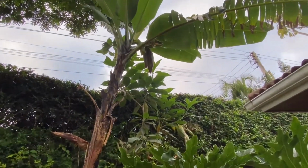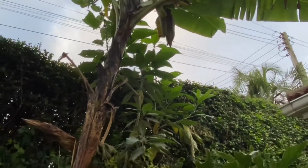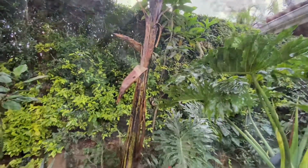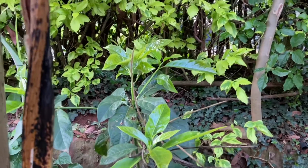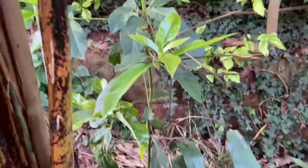And behind the banana tree is the flower angel's trumpet. I made a video about it. It's a beautiful flower that smells nice, and it looks like a trumpet in white color. Avocado tree that's coming up, and we grew it from actually a seed from one of the fruits that we ate. It's looking quite healthy.